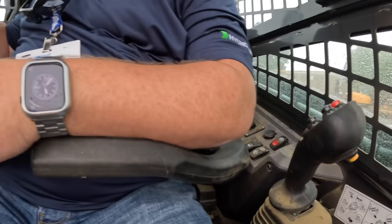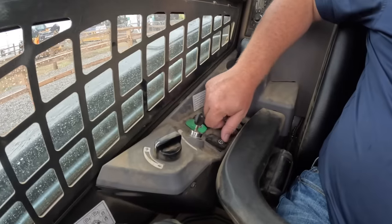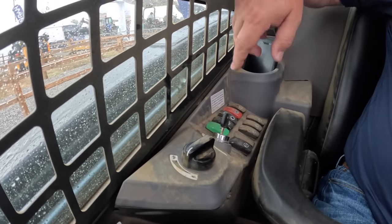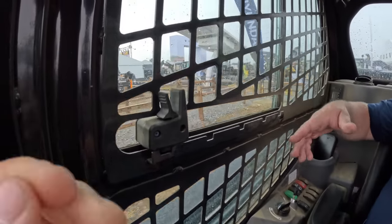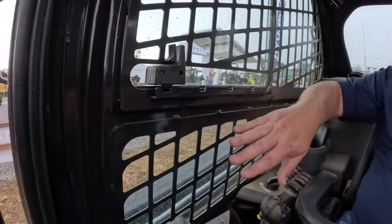Hydraulic coupler. This is your operation switch. This will turn on your standard auxiliaries. You actually have blinkers on this too for running down the roads. Nice. We offer, and it's great for snow removal, a window and side mirrors on these machines.